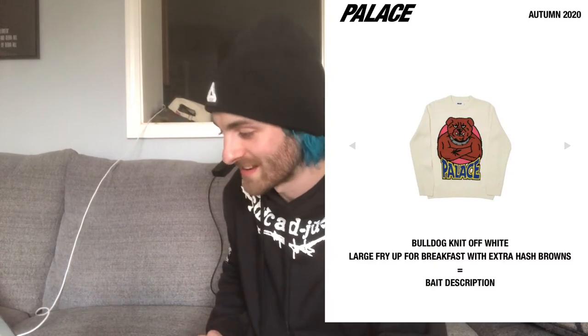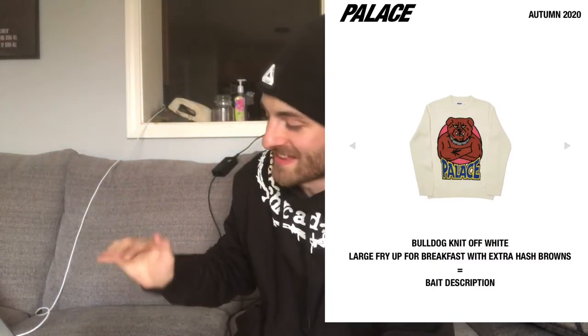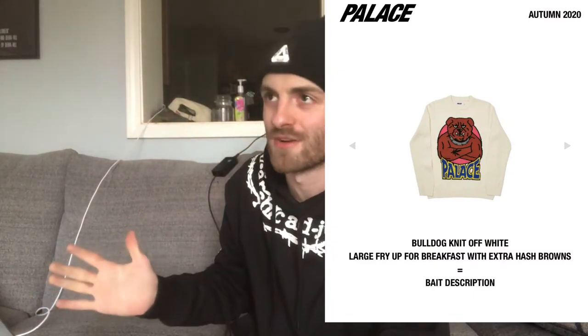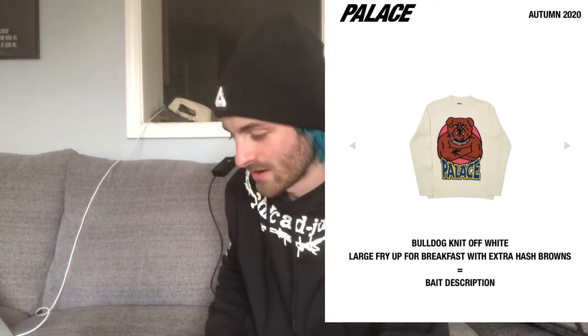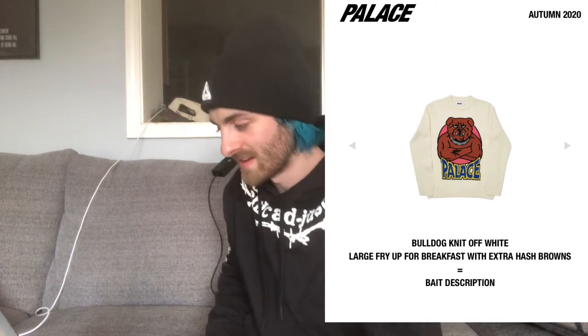The P-Fill jacket's pretty plain. I don't like zip-up jackets. I'm not a coach jacket fan. What is this right here? All right, the Bulldog knit. Yo, this is so sick. Knitted sweaters aren't my thing, but I also love them at the same time, so I don't know. But this Bulldog, oh, the pink is ugly, but that white color, it doesn't even look like white. That is a color right there. Ooh, that's nice.